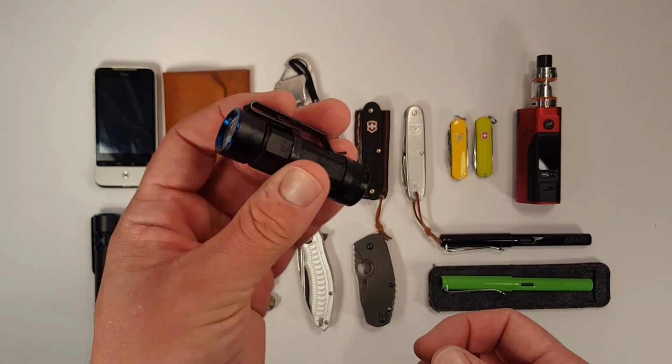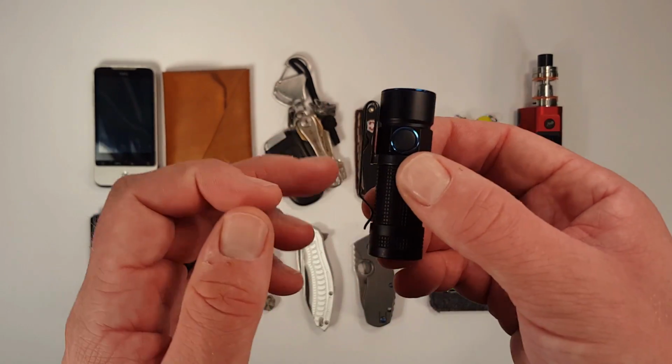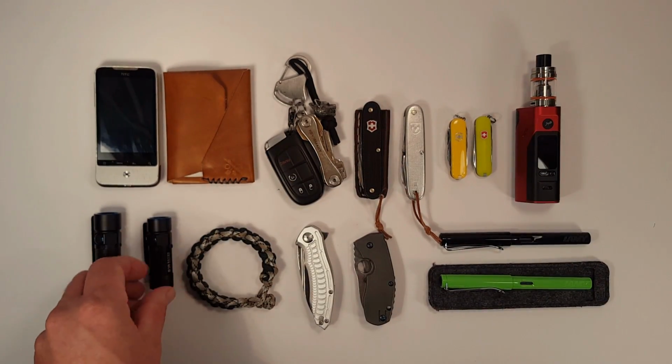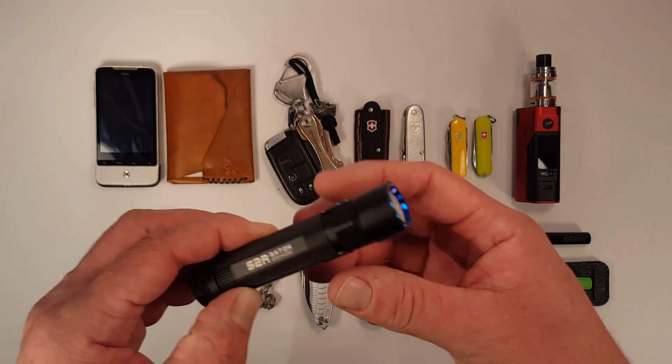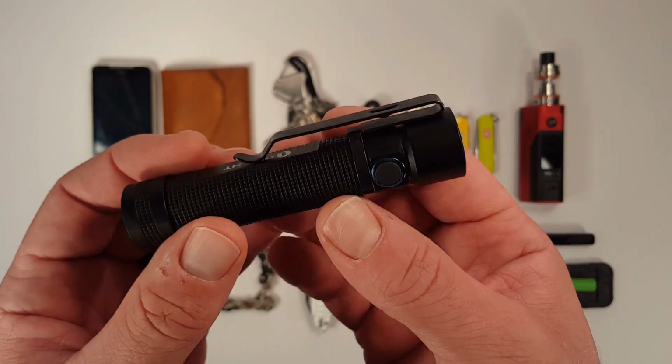Not very heavy, fairly chunky, but not very heavy, excellent output. And if you do want to pocket carry it with a clip, deep carry clip on it as well. So that is probably my favourite light at the moment by far. Second to that would be the S2R, basically a much larger, longer runtime version of that.